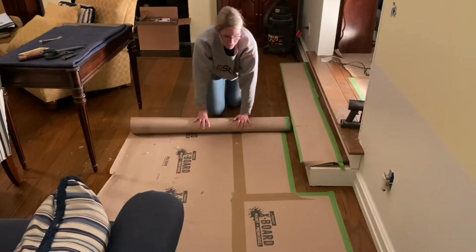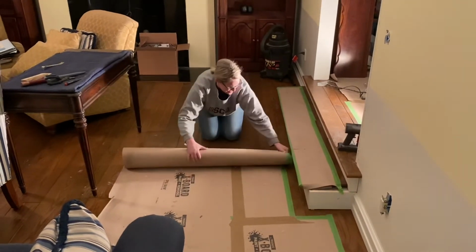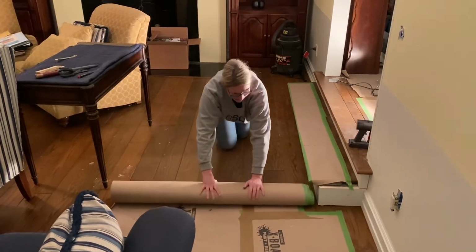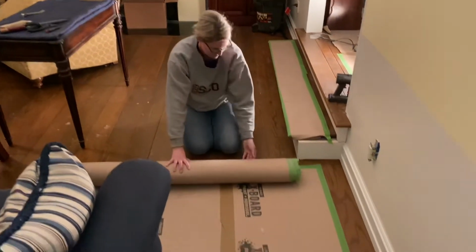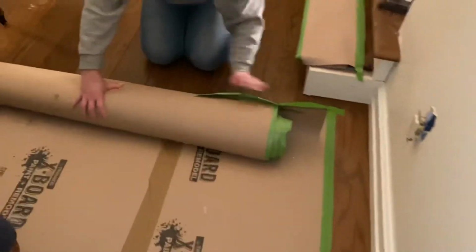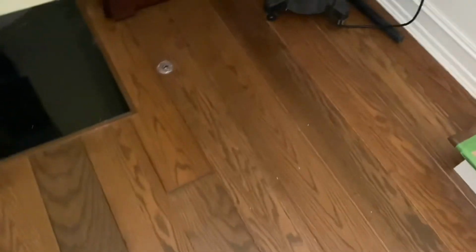All right, we got some exciting stuff going on here. Amber's peeling back the paper. It's exciting. We haven't really seen these floors since they went down. No, we really didn't. I mean, Lawrence got them covered up before we even saw them. All right, I've got it as far as I can go. Awesome. So we move this couch out of the way. Oh, this is gorgeous. We're going to cover them right back up with a rug.